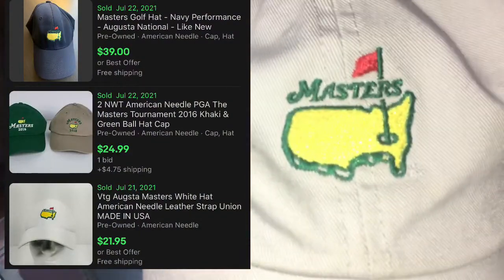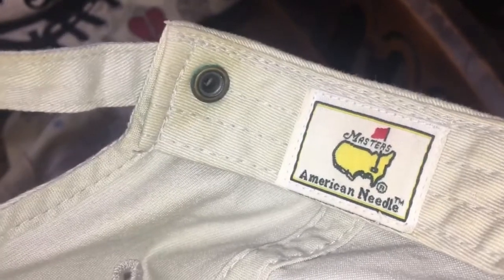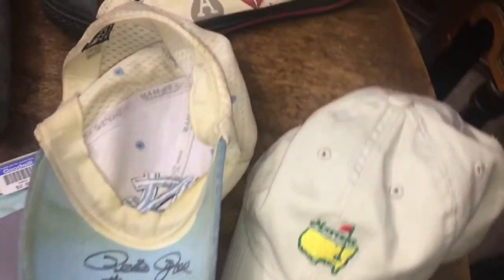Isn't that crazy? I never even heard of this. American Needle. Never even heard of it. But once I get it cleaned up and listed, it's going to bring a pretty penny.